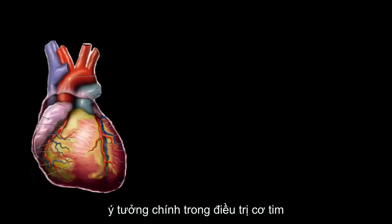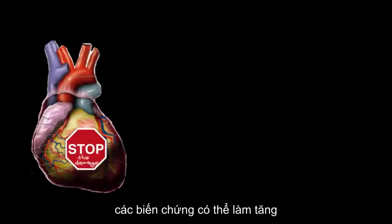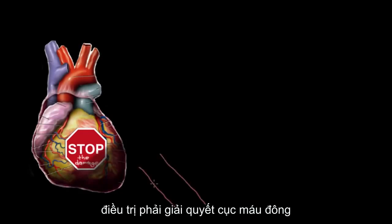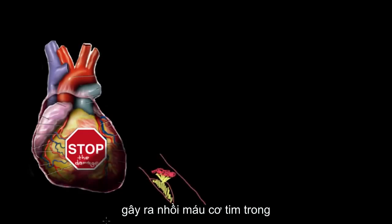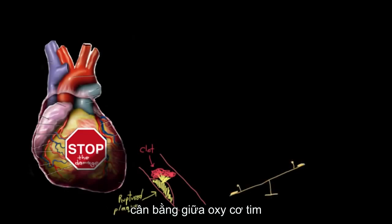The main idea in treating myocardial infarcts is to limit the damage that happens to your heart and to minimize complications that might crop up. The treatment has to address the clot that caused the myocardial infarct in the first place, and it has to restore the balance between the myocardial oxygen supply and demand.